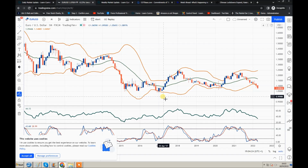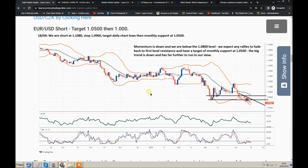Also, if we were to get risk off in the markets, say a big sell-off in stock markets, etc., the euro downtrend would accelerate. I'll talk about risk off and a potential sell-off in stock markets in a moment. So, yeah, fairly simple trade setup for us. I've already said, a lot of downside and limited upside.